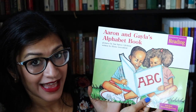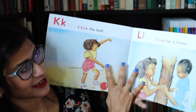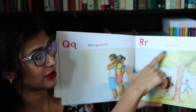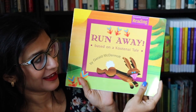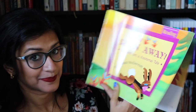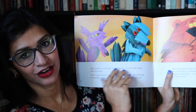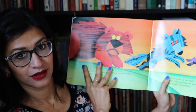Erin and Gayla's Alphabet Book. And this also has a social studies link. So this goes through letters, and it has a sentence with a word. So we run for R. And really lovely little illustrations. Runaway, based on a Kootenai tale by Gerald McDermott. I think I'm falling out of the frame there. Oh, and this has very much like Eric Carle illustrations. Really fun.